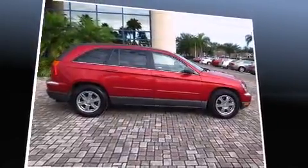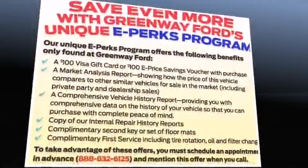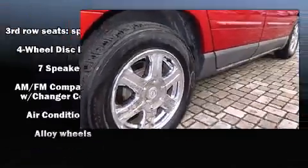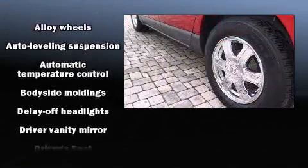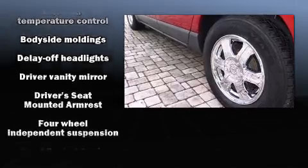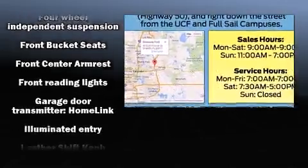Third row seats provide an even greater maximum passenger capacity. Chrysler ensures the safety and security of its passengers with equipment such as dual front impact airbags with occupant sensing airbag, knee airbags, a panic alarm, and four-wheel disc brakes with ABS.